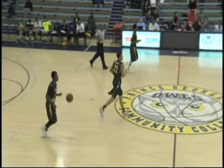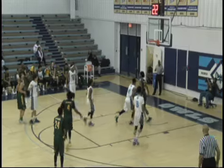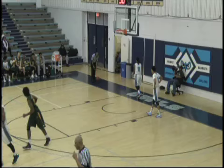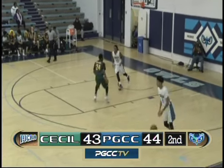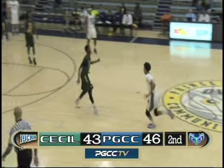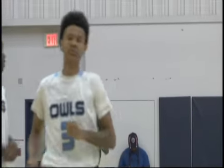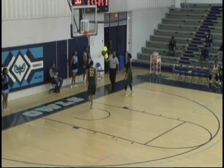Very close. Very close to being a turnover there. It didn't look like that ball hit the rim. And there's a turnover from Cecil on the other end, 46-43. Honestly, that was a nice attempt at a pass. He just didn't cut all the way to the basket to receive the pass. Yeah, I think the delivery man was expecting the receiver to do something that he didn't. And that was a really strong move there by Stone.